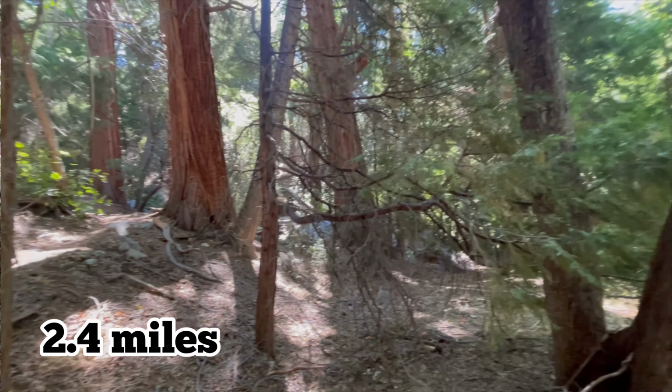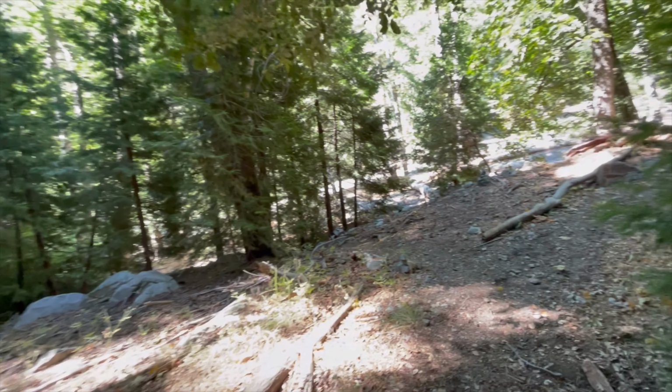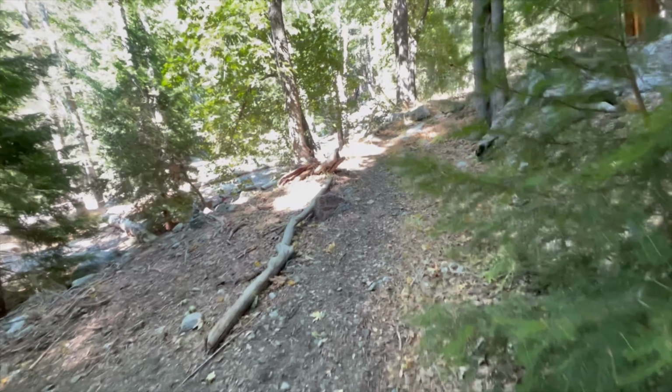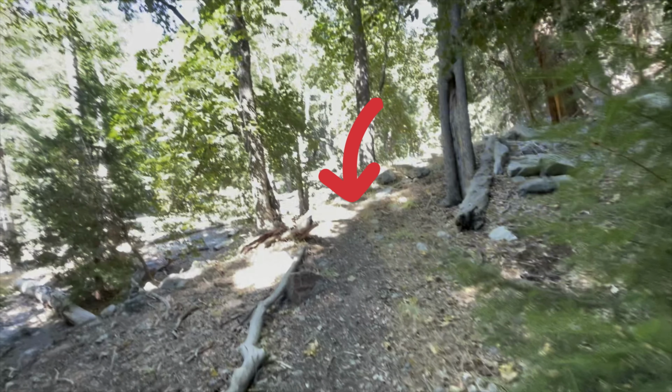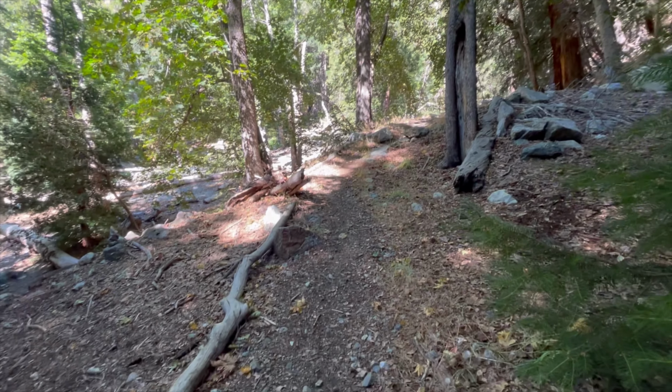In about 2.4 miles, we want to find an intersection that is actually really hard to see. It's right here. Don't miss it. Turn left. But if you keep on going that way and you find a camping site for backpackers, you've gone maybe 1/10 of a mile too far. Just come back and try to find the split here.